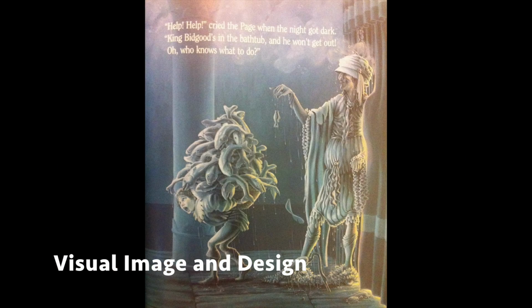The setting is repeated throughout the book. The scene changes from the castle hallway to the bathroom. However, each scene has altered details. The color scheme used in Don Wood's illustrations correlates with the current mood and time in the story.